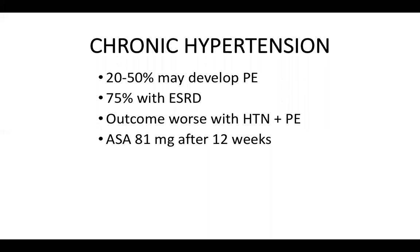Chronic hypertension is associated with significant morbidity and mortality. 20 to 50% of patients with chronic hypertension develop preeclampsia, and upward of 75% with end-stage renal disease develop preeclampsia. Outcomes are worse for hypertension and preeclampsia together than either hypertension or preeclampsia alone. It is recommended by the U.S. Preventive Task Force that aspirin, 81 milligrams after 12 weeks, be given to all patients with chronic hypertension to reduce their risk of preeclampsia.